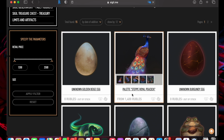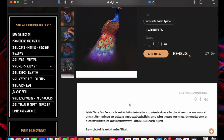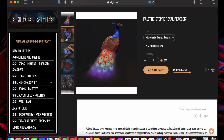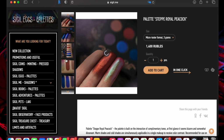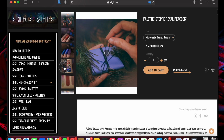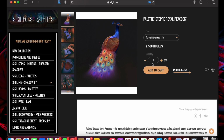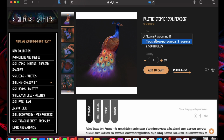As you know, the last egg that just hatched was our royal peacock. So I'm going to click on this. These are the 6-pan palettes, so we have our peacock and different images of our peacock palette right here. You see the swatches, that's what we just did today. And then right here, you can choose if you want a micro tester format, and it tells you the price. And then you can say if you want a full format, and that is the larger one, it was 2,500 rubles, which I think was about $35.